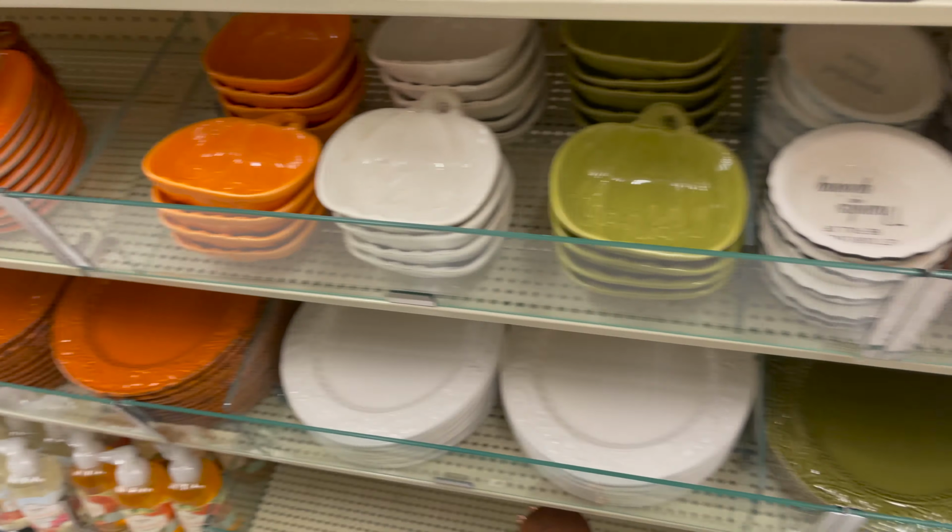These are fun for a kid's room. Look at that. $5.99. Look at this one. Cute.